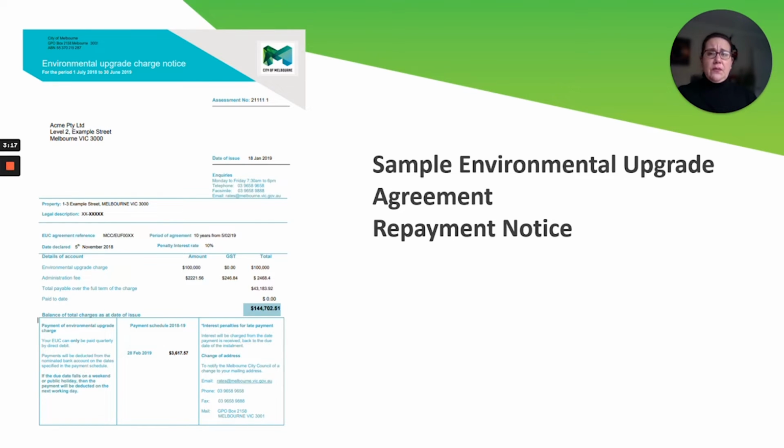So here's a sample of the rates charge that is sent out. So you've got your rates charge, but then you also have your environmental upgrade repayment notice. It looks just like a rates charge, doesn't it? So here's a sample right there, and you get them both at the same time. And that is on a 4 times a year billing schedule.